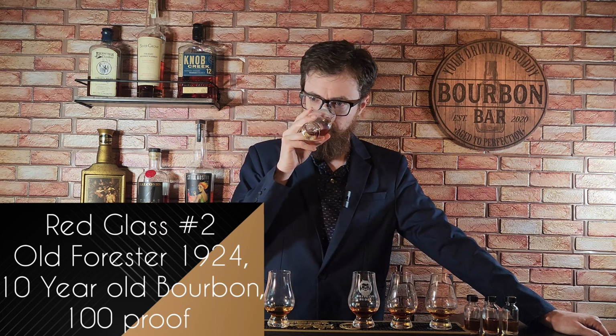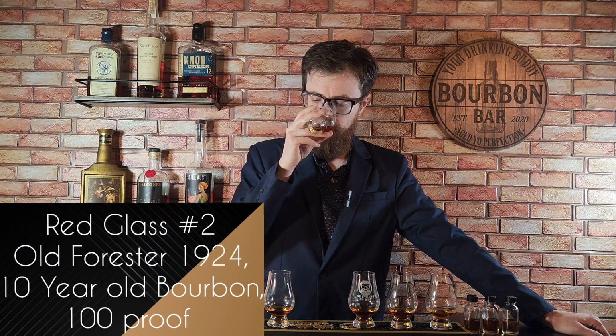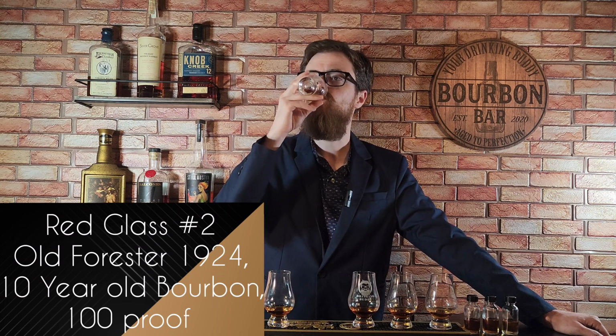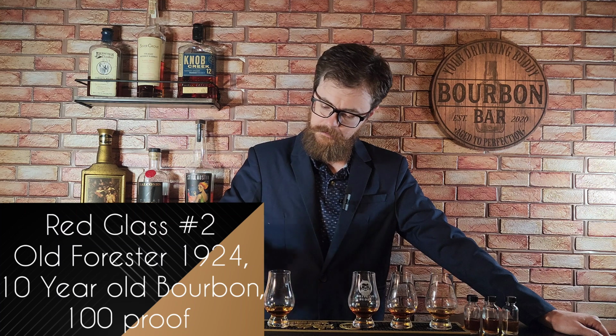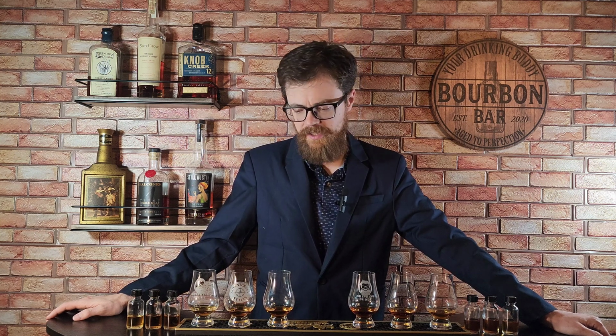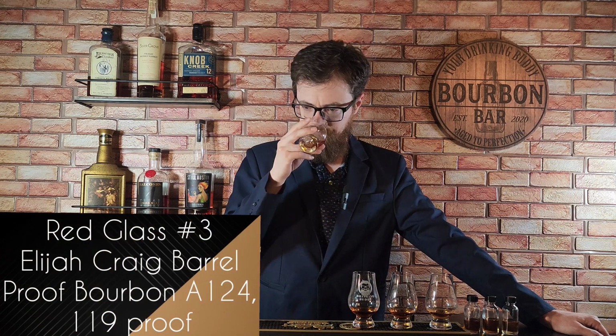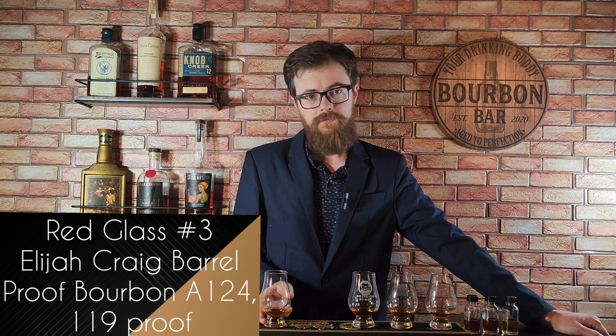Very different nose. This is a little more oaky, a little more earthy. That's sweet, a little bit more viscous than the first one. Nice long finish, little nutty. That's kind of my wheelhouse right there. I do dig that. The nose on this next one is a little bit minerally. Little oak.